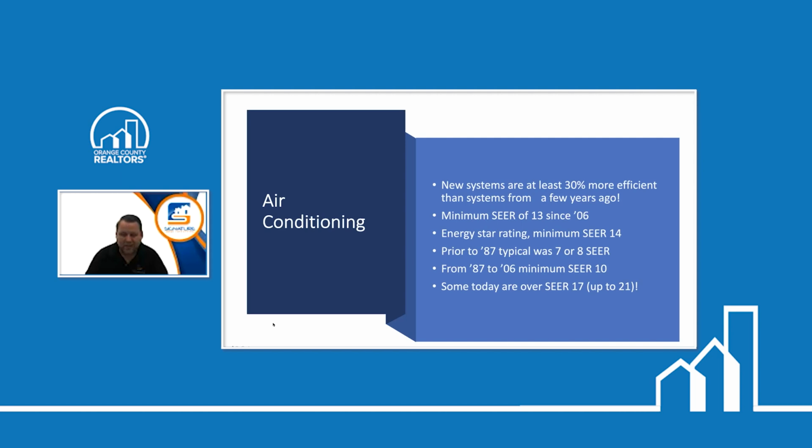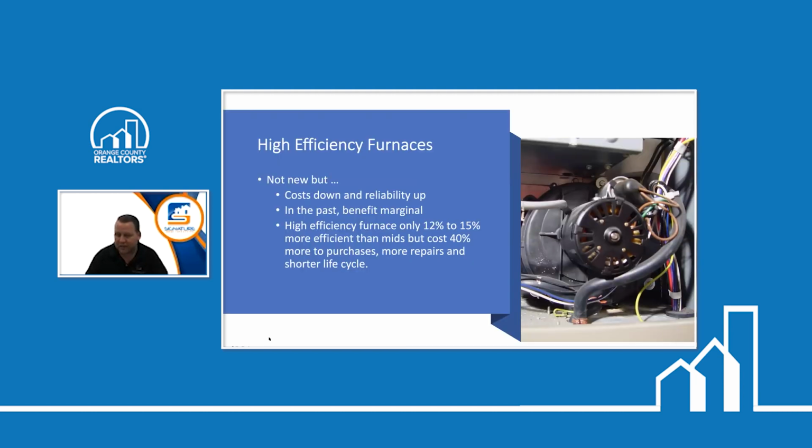We get that question a lot as home inspectors. A lot of people ask us, what's the SEER rating? Inspectors don't typically calculate that during a home inspection, but sometimes on the data plate, you can pull that information. You can get the information, and then there's a website that you can go to, and that'll give you the SEER information. Or the builder should have that readily available.